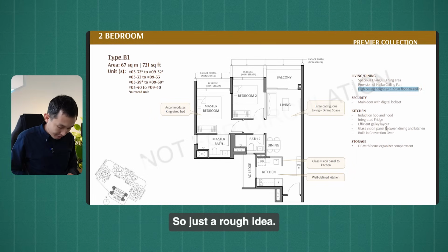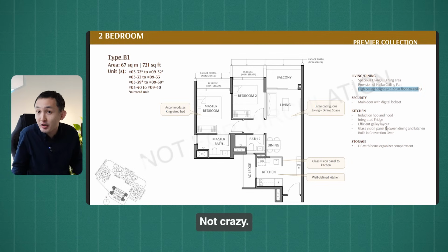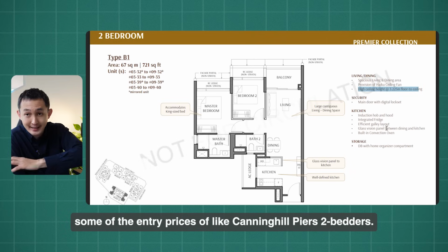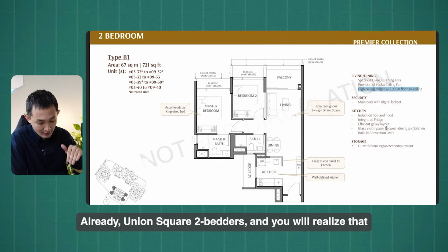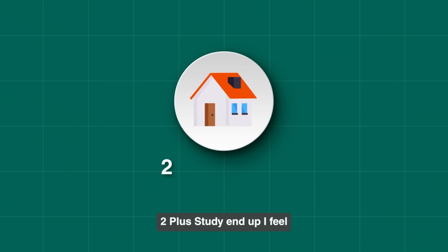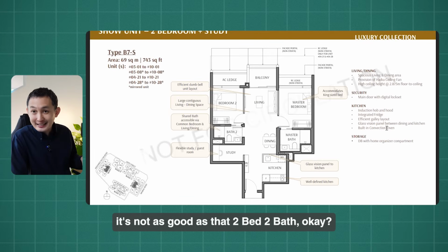So just a rough idea, 721, let's say you go 3,200 PSF, let's say 2.3 million. Not crazy, especially for River Valley District 9. Later on in the video, I'm going to show you some of the entry prices of Canninghill Piers 2-bedders already, Union Square 2-bedders, and you will realize that this price, if you can really get it at 3,200 PSF, it's pretty safe, okay?